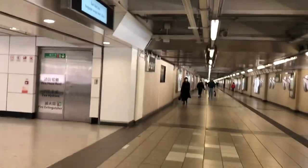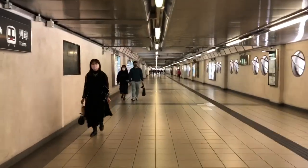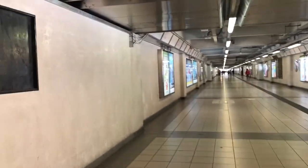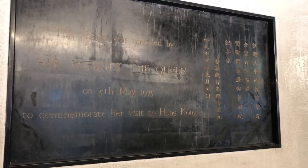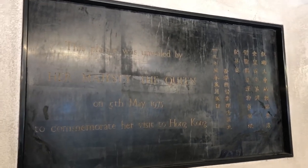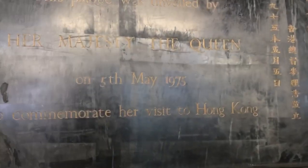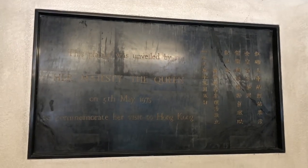Here's the most historic moment of Hong Kong's and of Hung Hom Station. Ready? Queen Elizabeth II unveiled a plaque commemorating the opening of the new terminus. This is the plaque by the Queen herself when she visited Hong Kong in 1975. RIP the Queen, hope she lives forever in our hearts.